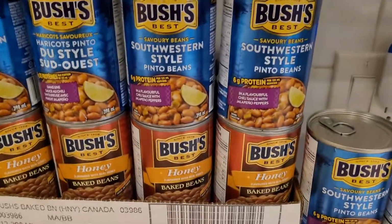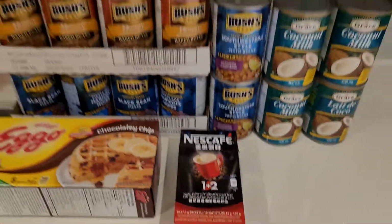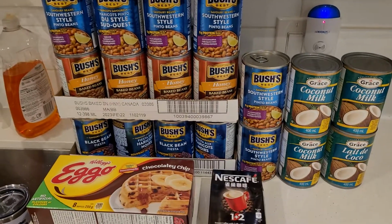So 25-cent beans, free waffles, and free coffee. Honestly, that sounds like a pretty good breakfast to me.